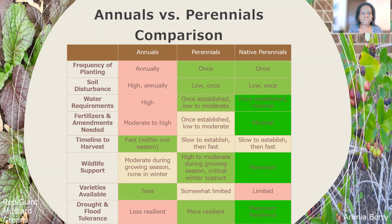But for the native perennials specifically, this is really where they have an advantage, and that's because of their root system. The native perennials typically have a much deeper, robust root system where those roots can reach deeper within the soil and pull up those deeper water stores. So you really don't have to, once it gets established, worry about that very much.